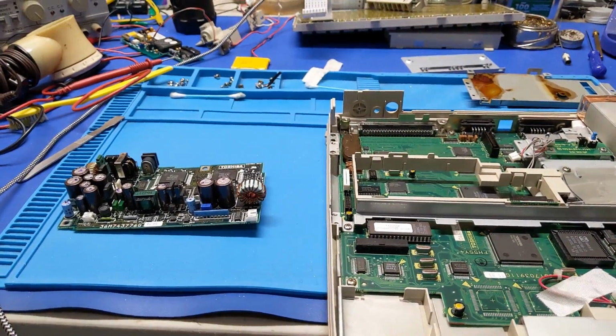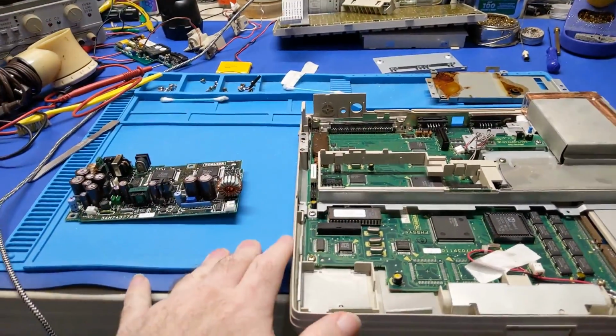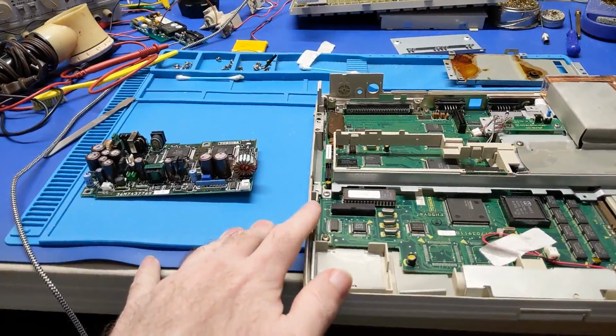All right, so I've been sitting and I've been thinking about this and mulling this over. The guy has another one of these machines. He's going to send it to me.